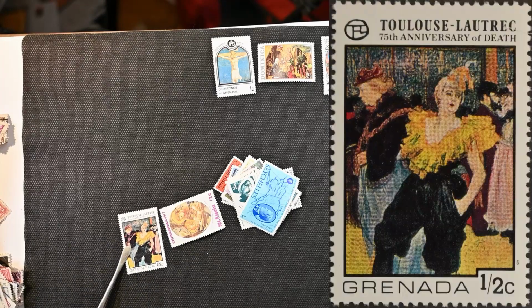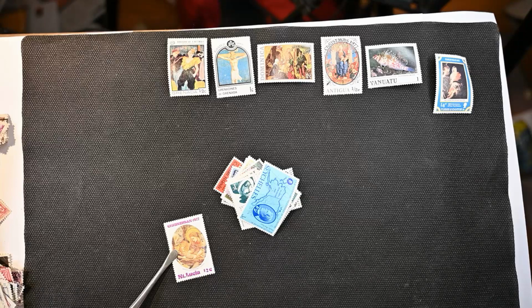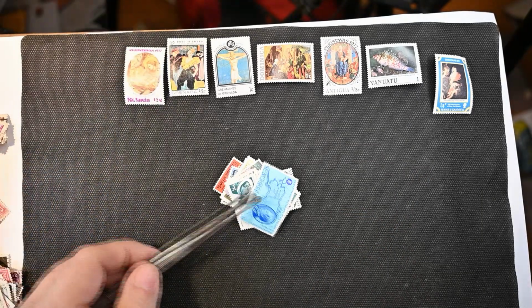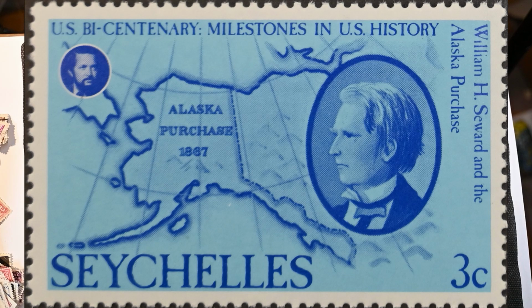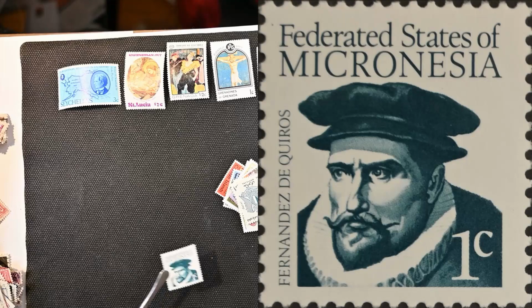So here's one from Grenada, and see Toulouse, probably the artist there. 75th anniversary of death. And here we have St. Lucia. It's another island in the Caribbean, so lots of Caribbean islands here, although I don't know that Vanuatu is. I suspect it's not. So 77 Christmas. Seychelles, so that's not going to be in the Caribbean. And we have bicentenary milestones in U.S. history, so it's going to be the Alaska Purchase. Federated States of Micronesia. That is interesting. That might be my first stamp from there.